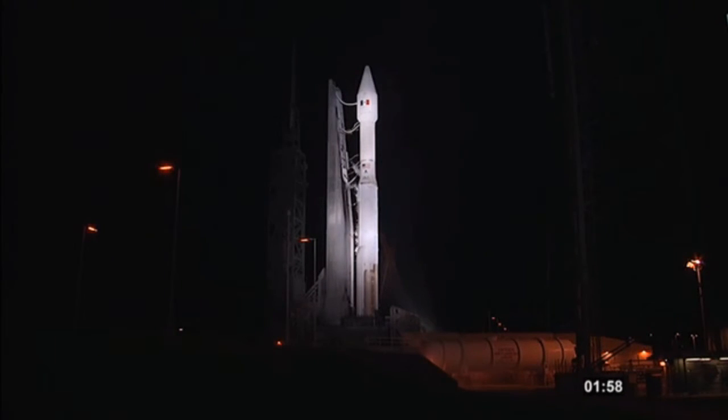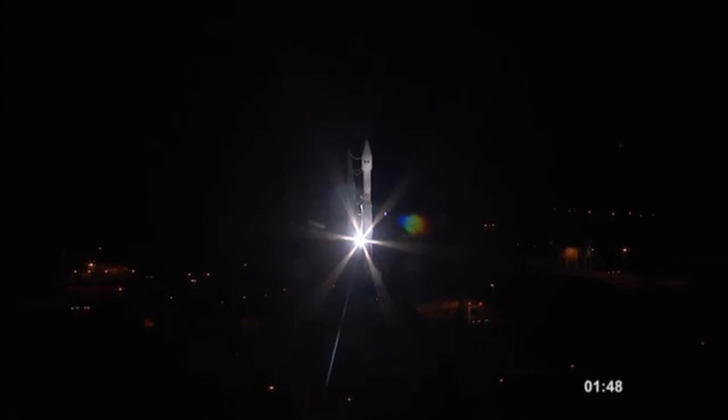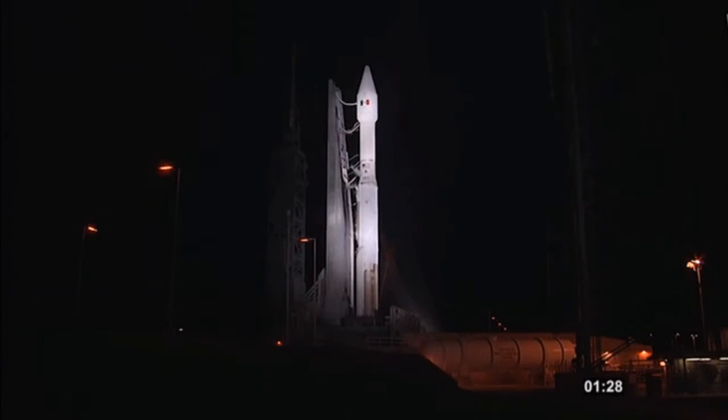159. Vehicle internal. 155. Launch sequencer start. 150. Securing Centaur LH2. Securing Centaur LO2. 140. FCS launch enable. FCS armed. T-minus 1 minute, 29 seconds and counting. The launch vehicle, payload, ground systems, and eastern range are go for launch.